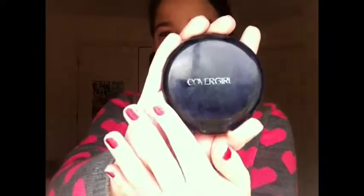I'm also focusing this under my eyes as well because it just makes your eyes a little bit more awake. You could just do concealer instead, but I am just doing the BB cream. Next, I'm going to be taking my CoverGirl pressed powder and using the sponge applicator inside of this powder. I am just going to be rubbing it in and blending it all over my face to take away any shine from the BB cream.